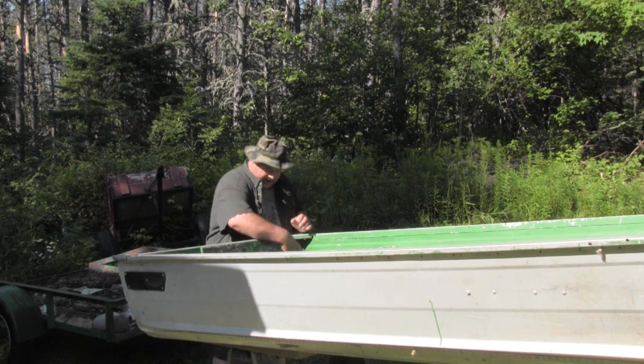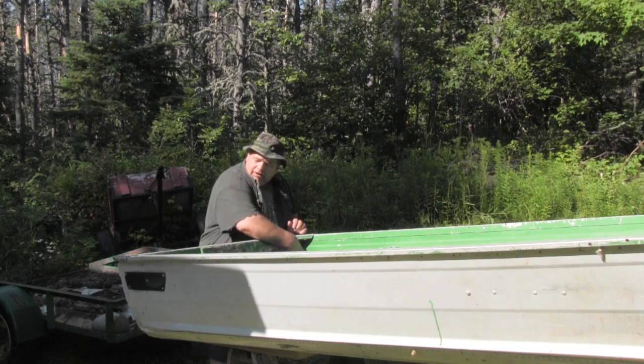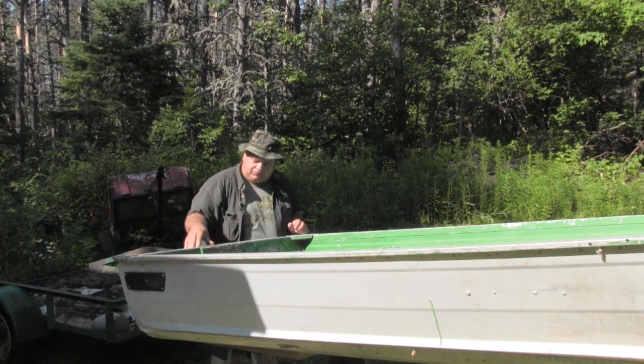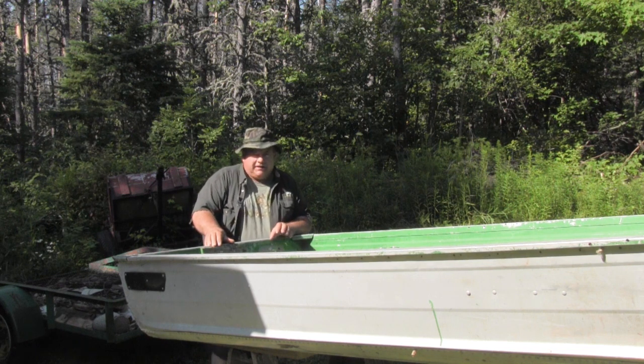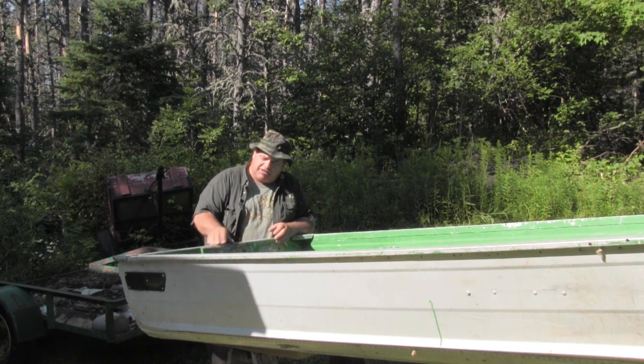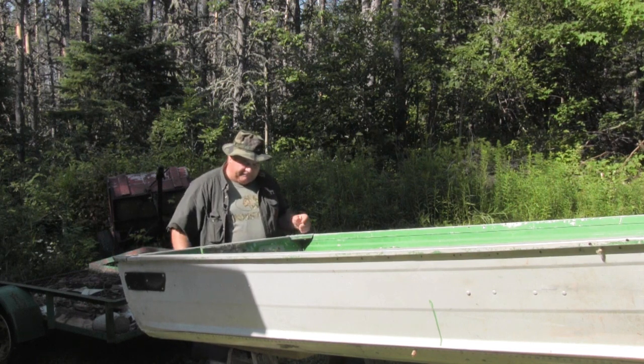I will be putting a piece of oak across here for my transom. It has just a small piece of plywood in here right now. The oak transom will be 1 inch thick by the whole width of the boat. Right now they've only got it about a foot.